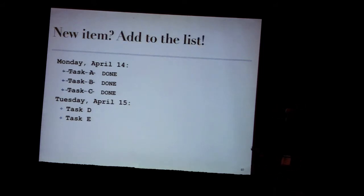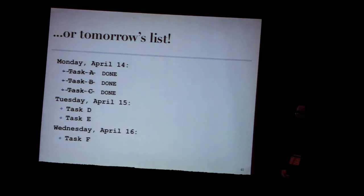Now, when new items come in, say your boss asks you to do something, in the past, we let other people drive our schedule. But in the cycle, we're going to drive our schedule. So someone asks if we can do task F, and we say, sure, and we put it on our list. Or we think about it a bit, and we say, well, that's a low priority task, and I'm busy today. I'm going to put that on tomorrow's list. We don't write it on Tuesday's list. We put it on Wednesday's list. So now we're scheduling our work instead of being run ragged by other people's schedules.